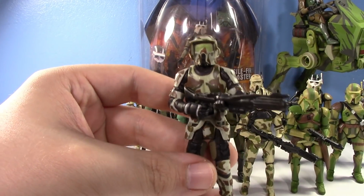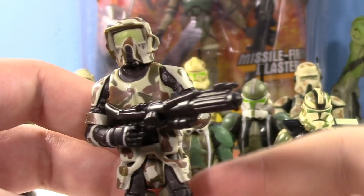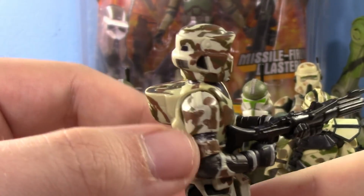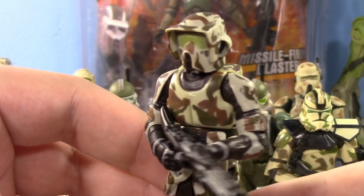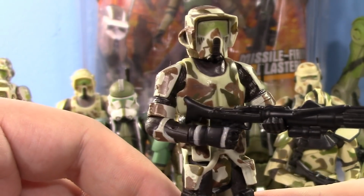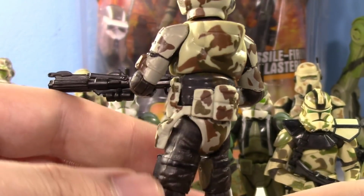So Commander Fey is really cool. Mine actually was yellowed, and I did treat him, and he didn't go all the way. The color on the plastic doesn't match the other painted parts perfectly, but it's not nearly as bad as it was. Commander Fey and the very rare trooper are very easily confused, and I'm going to bring an end to that here in this video today.